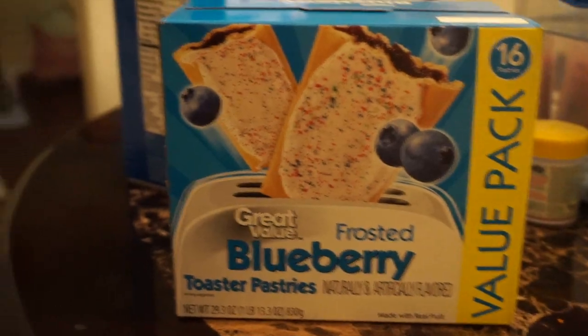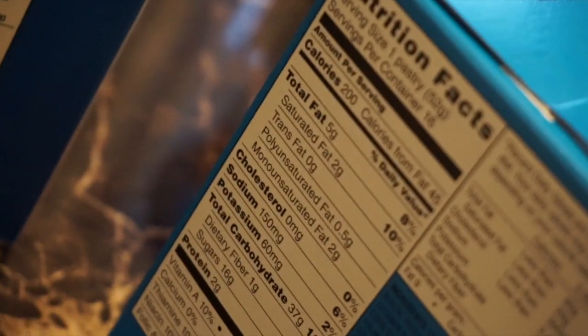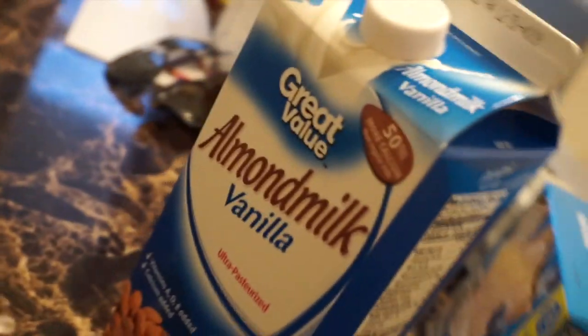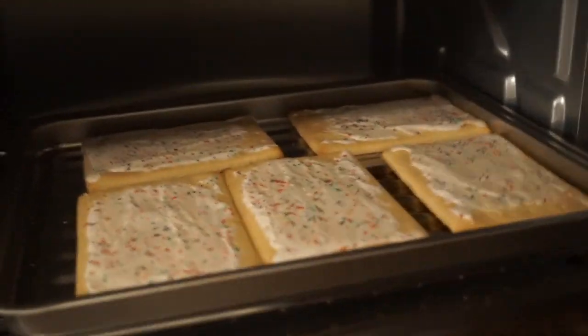The first meal of the day, we're starting off with only 14 Pop-Tarts, 14 blueberry toaster pastries, as you see on the box. 200 calories of Pop-Tart, giving us 2,800 calories. All the macros will be on the screen throughout the entire video. I love Pop-Tarts and I love blueberry Pop-Tarts. Let's see how much I like these Pop-Tarts once I'm done. 11,000 calories going down today.